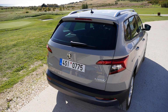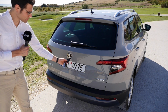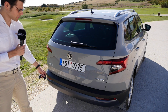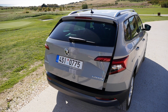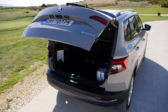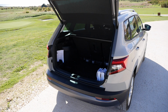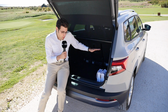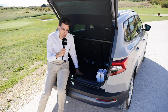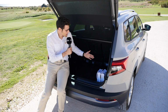To open the hatch, I can either use the button below the logo or press the button on the key, or I can also use this foot opening mechanism right here. And it's really good that those mechanisms nowadays work pretty flawlessly. And here we go, 520 liters, a standard setup. When we flip all the seats down, we can get a maximum of 1,800 liters, and that's really a lot.